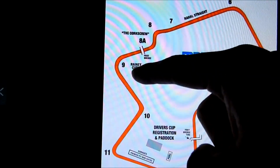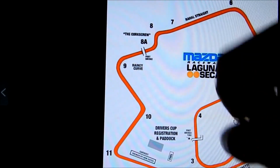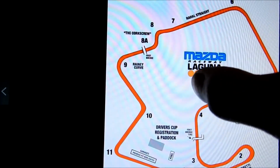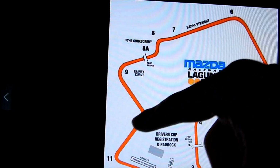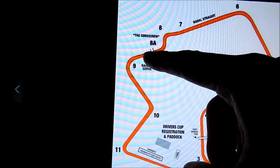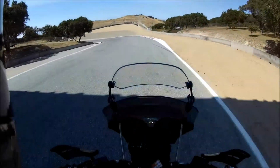I would shift from 5th to 3rd, regen, hard on the brakes for like a second or two or three maybe. I remember one time I over-braked it too much. But yeah, and then I would be on it, and then I would apex this.